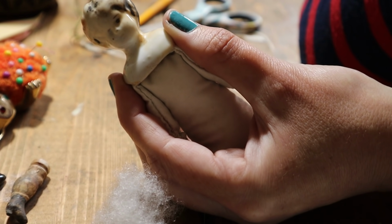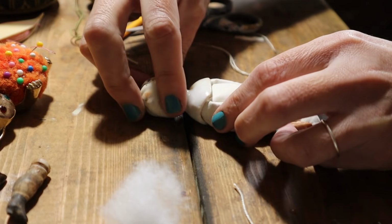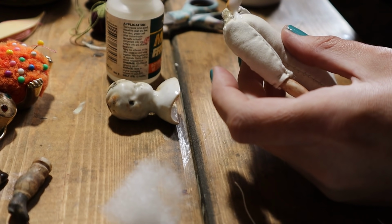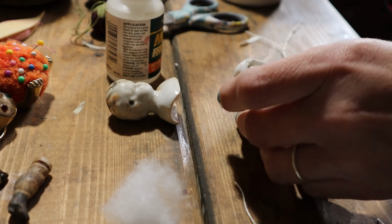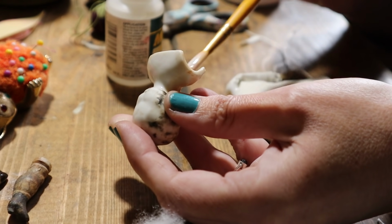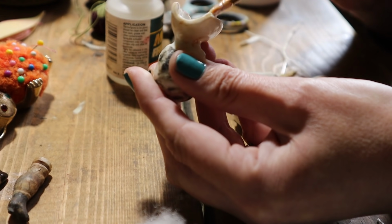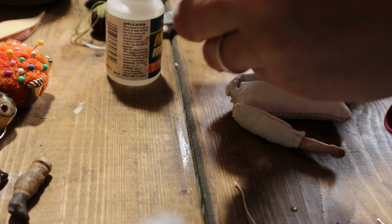Now time to stick our head on the arms. I think they probably would have done this with some sort of horse glue or something. Not very nice.